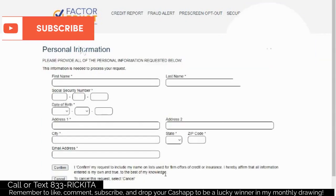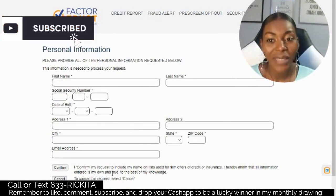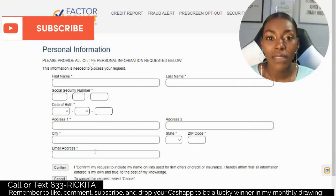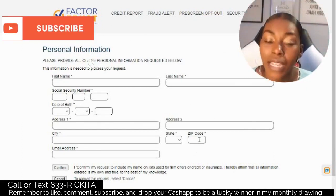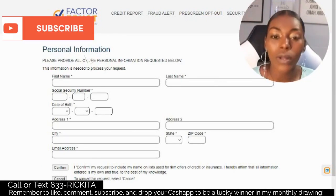After you click submit, you want to go ahead and enter that information that I told you that you'll have to submit. Go ahead and submit the information and click confirm. Now, when you submit this, remember, you're telling them I want offers, so be prepared to get a lot of offers in the mail. But that's good because remember, you're trying to build your credit score up, and for you to build your credit score up, you need at least 4 credit cards.